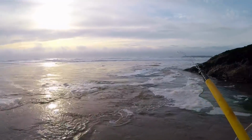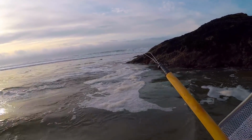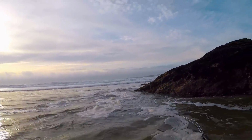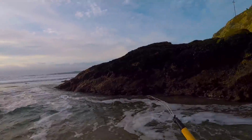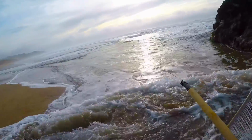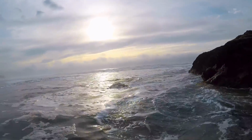But you'll see it coming. That's the nice thing, is that it's breaking so far out there that it kind of slowly rolls its way up here. So if you see like a 15-footer cracking way out there, you know you better get back up in this way. Like I said, never turn your back on it. Look at it, look at it. There it comes, look at that. That's not bad. A couple of feet, that's not gonna kill anyone.